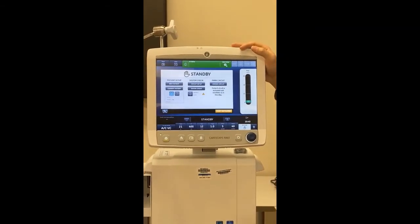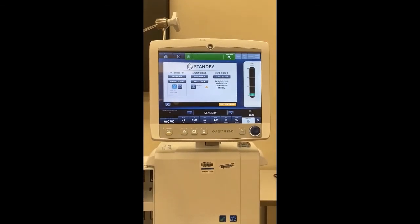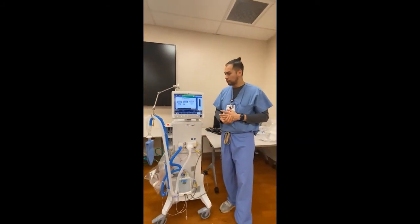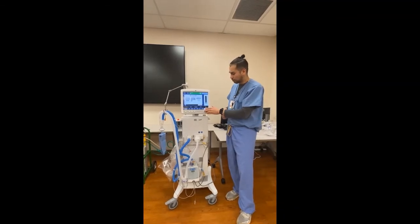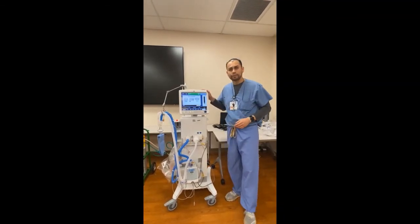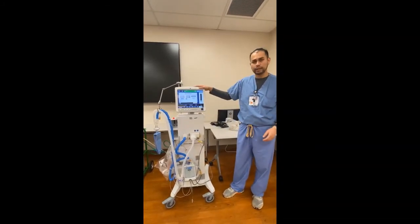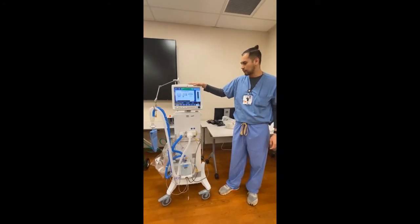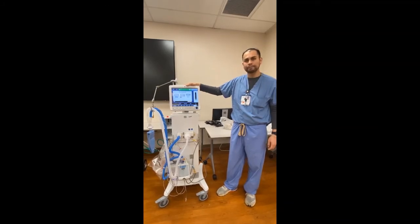Once we are parked, we're able to put the ventilator on standby. In case RT is not able to come in for extubation, if the patient is nice and extubated, we can simply press standby, pause ventilation, and park the circuit. And the ventilator is not making any alarms. They're paused, the patient is nice and extubated, and RT will come and assess and do what they need to do with the ventilator at that point.